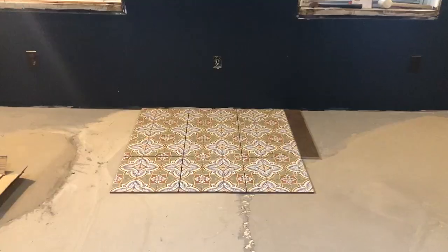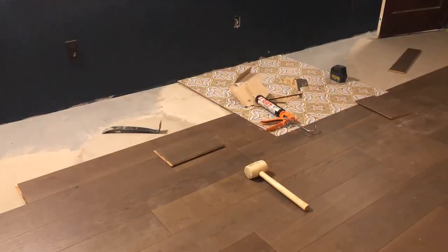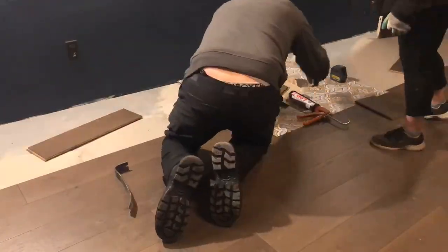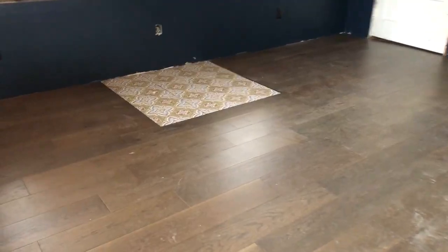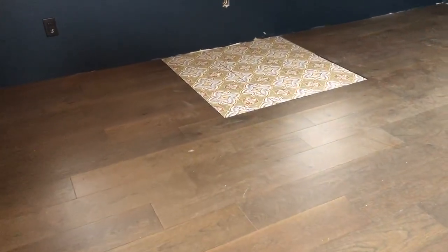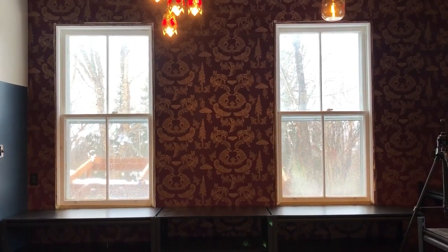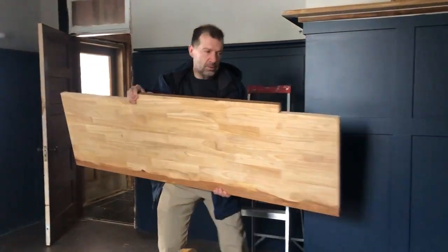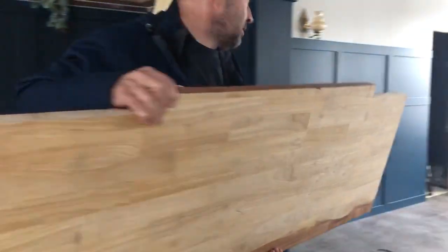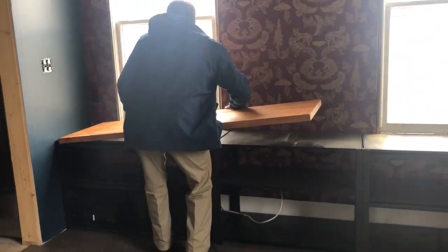This beautiful tile we decided to put under our fireplace mantle area that we were going to create at one end of the pub. And then we were able to finish the hardwood floor around it. With the flooring done, it was time to start working on the actual bar. And so we built countertops using metal frame shelving that we got and butcher block pieces for the countertops that Stephen cut so they fit nicely into the windows.